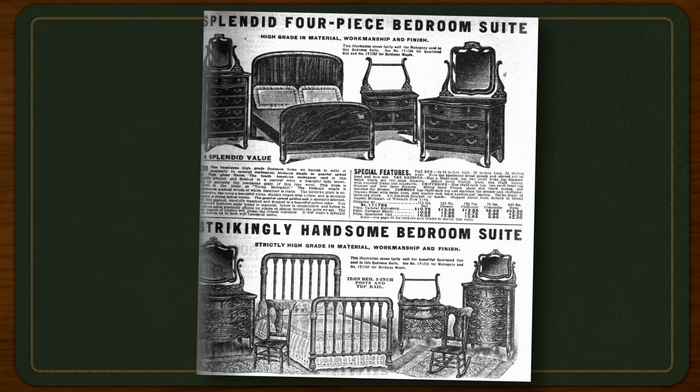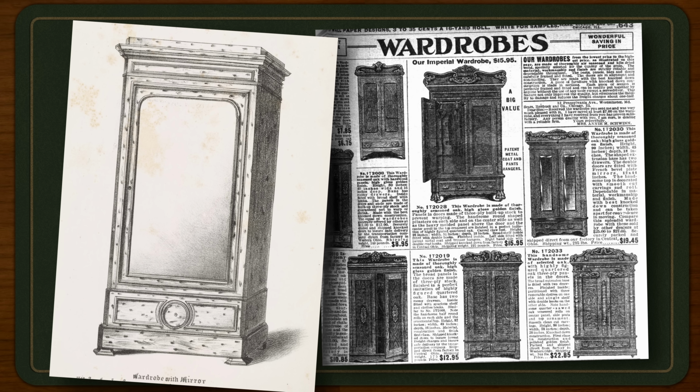The next step up in storage furniture from there is the wardrobe. Hanging space for suits and coats, maybe a few dresses.